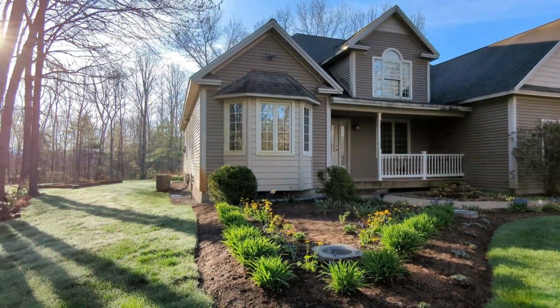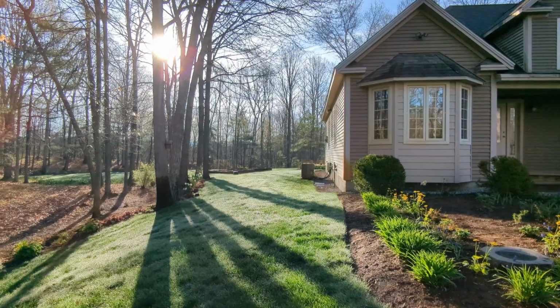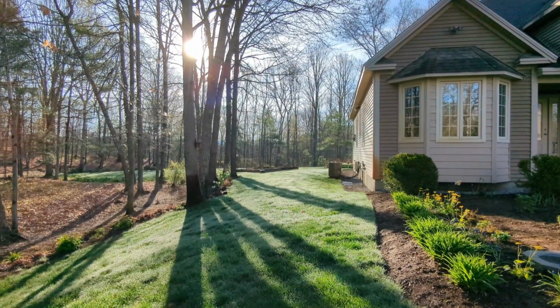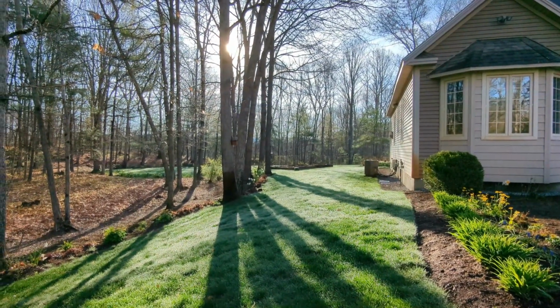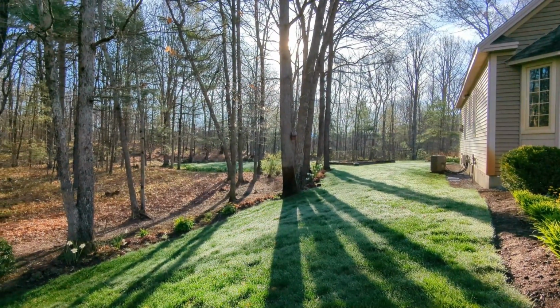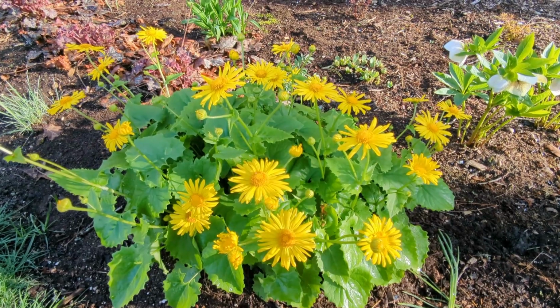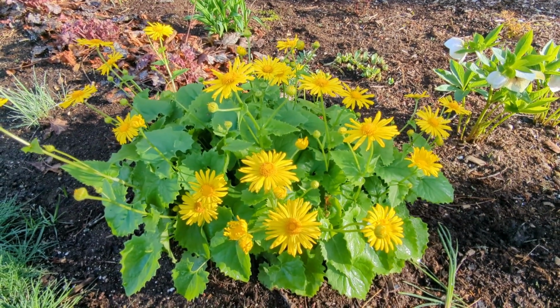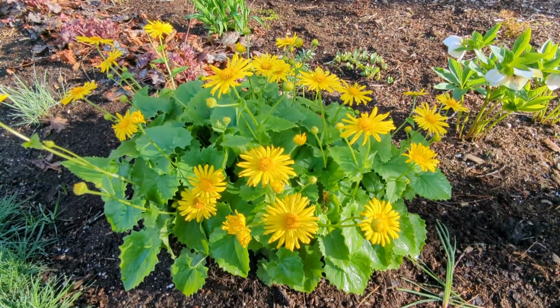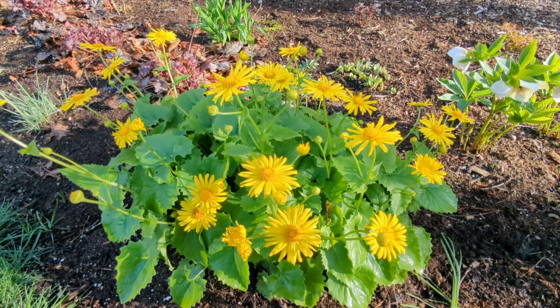As we leave the front yard, we're going to head towards the backyard. And the backyard is the north facing side of my house. This is the same plant that I showed you over in my bay window bed. It is beautiful. It's a perennial and it is called Leopard's Bane. I just love it and I love dividing and moving it all around my yard.